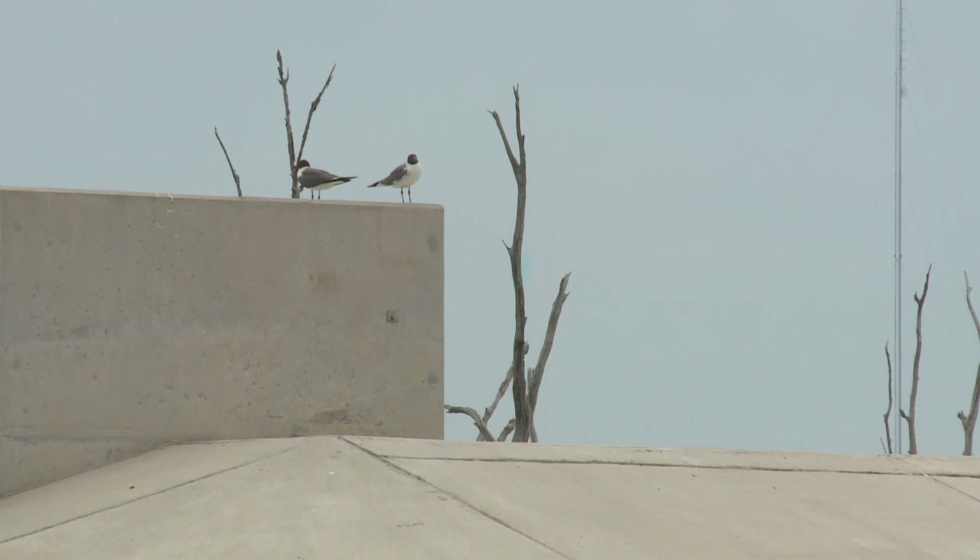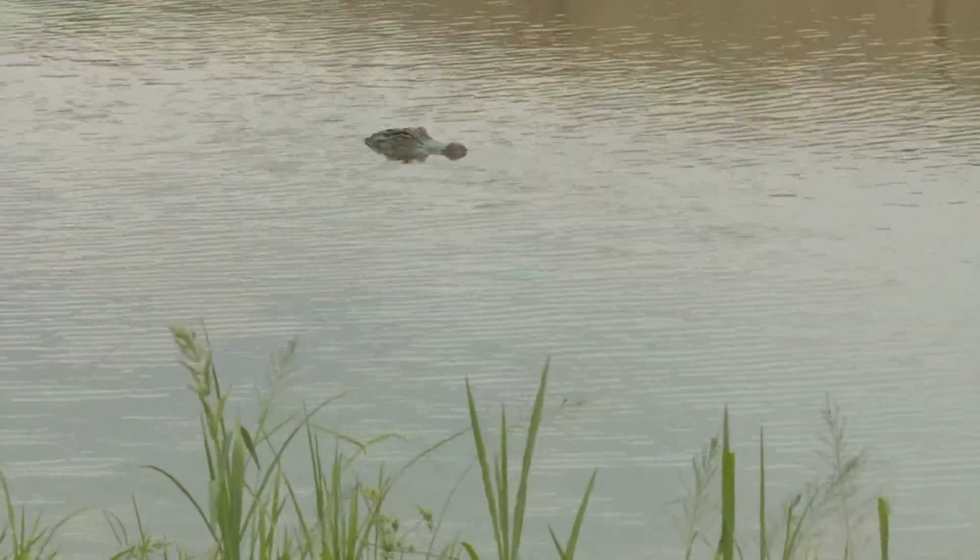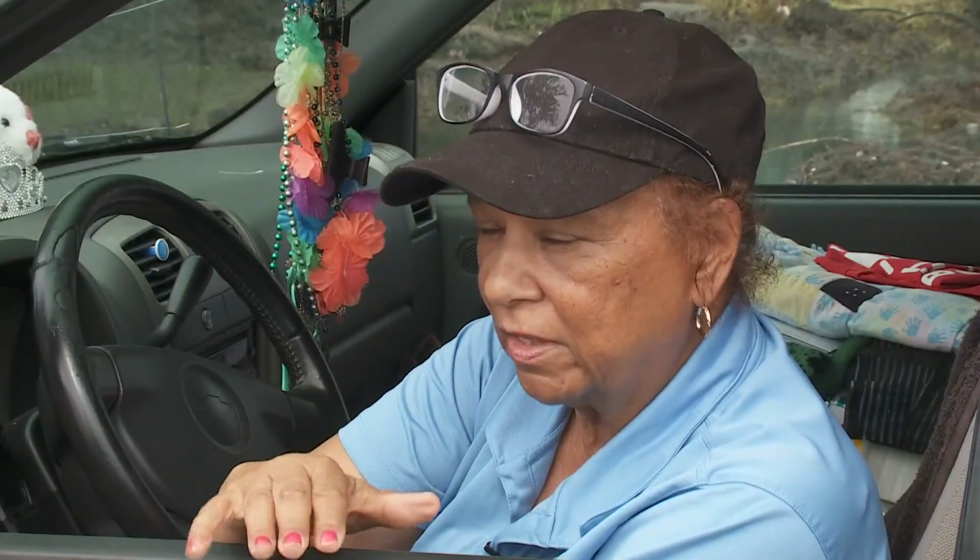A bit of relief, though. What started out as 10 to 15 inches is now anywhere from 5 to 10. That canal over there is my concern. We could have sand in an hour.